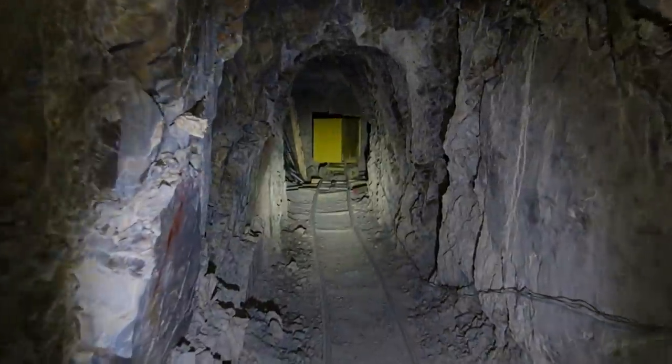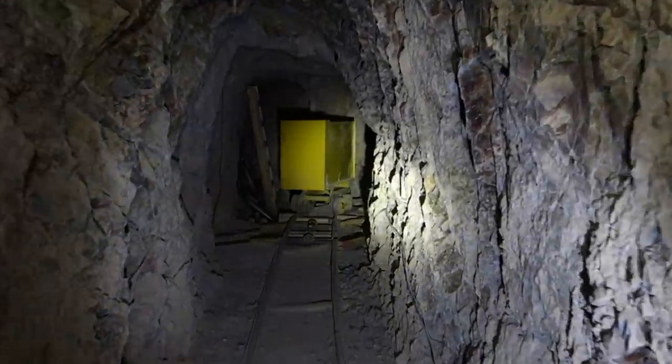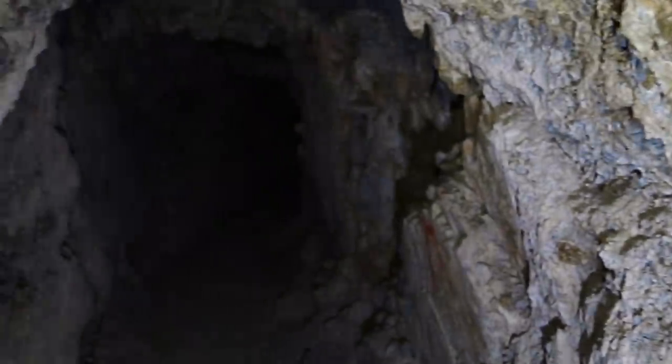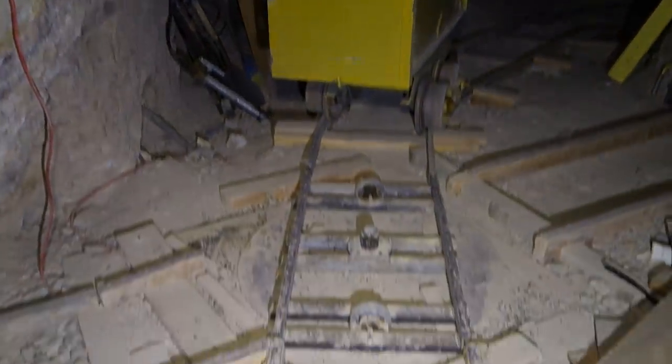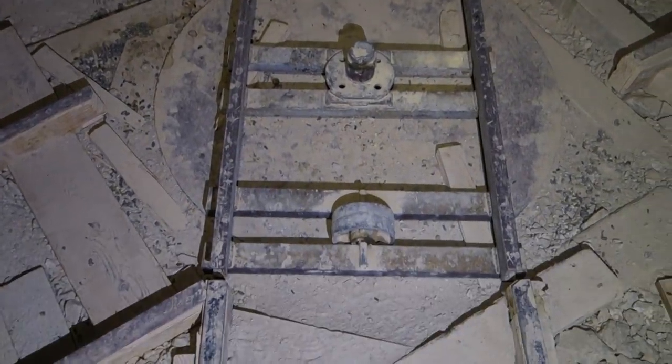That looks like an ore cart. That is an ore cart, but that is a very odd looking ore cart. I guess it fits the adit though. Tall and skinny. Guess that's the requirement inside here. There's a turntable right here. That is pretty awesome. And there's stuff going off in all different directions here.